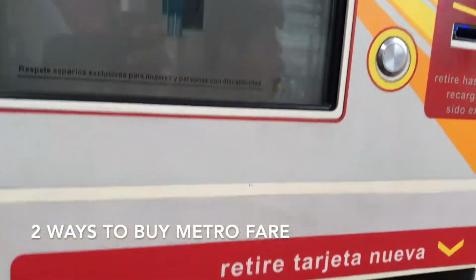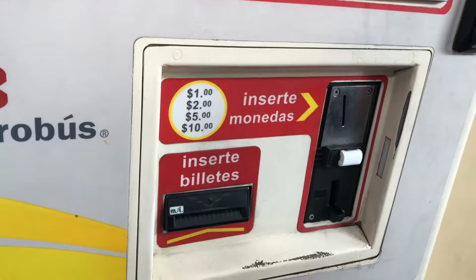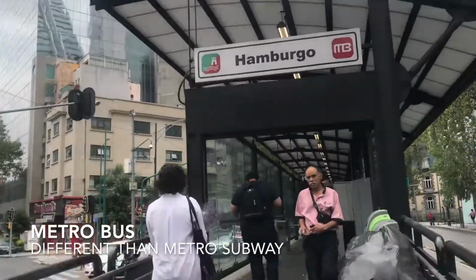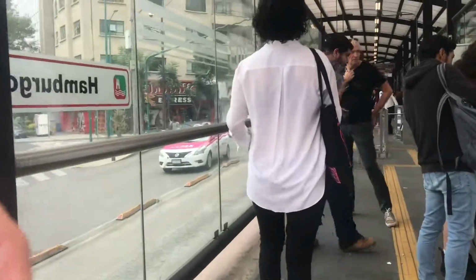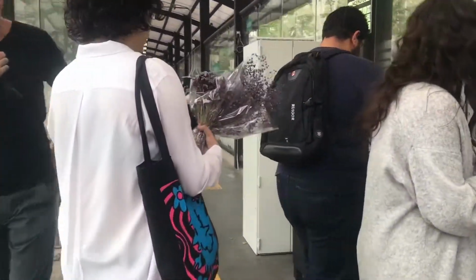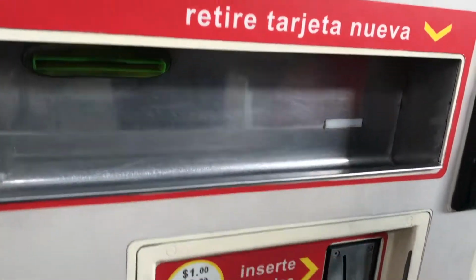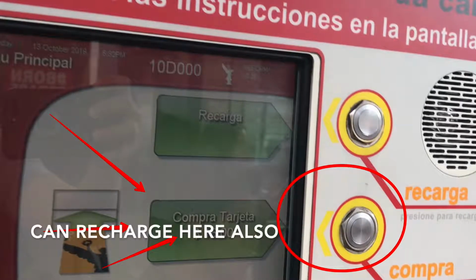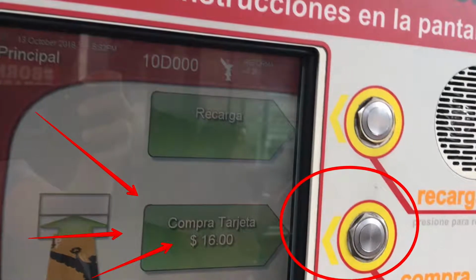So first off, there's two ways that you can buy tickets to ride the Metro in Mexico City. Metro is the subway station. The first way is at the Metro bus stations. These are the above ground red trains that you see driving through Centro, and they have their own dedicated lane. Here we have a Metro card purchasing booth, and right here at the front what you want to do is click on compra tarjeta. That's going to be a buy a new card if you don't already have one. I didn't have one, so I went ahead and bought one here.